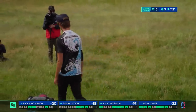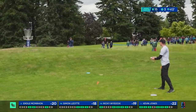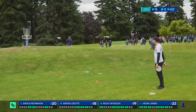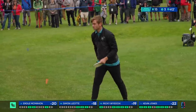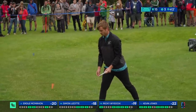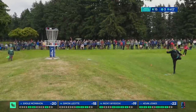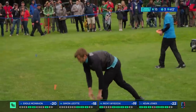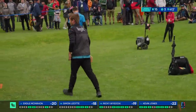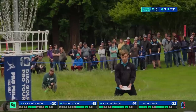Wind really picking up. Simon now for bogey, and look at that, just electing to take the five here, and that's pretty smart there. Anything can happen, obviously, with that mound in the wind. Well, no harm, no foul, at least it stayed in bounds. You can easily hit and roll OB or something like that.